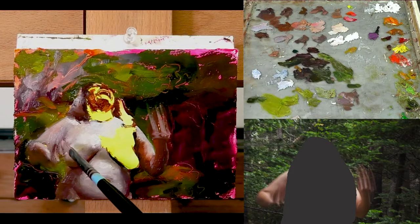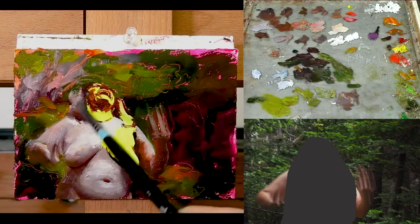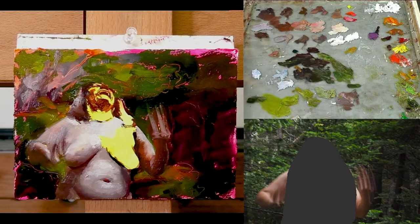I'm just going to pop a little bit more light in here now that I've had a chance to work on that hand. And then we will wrap up for today.